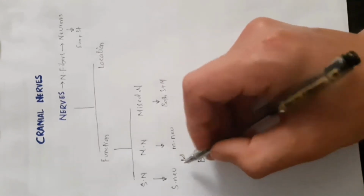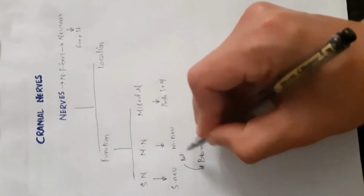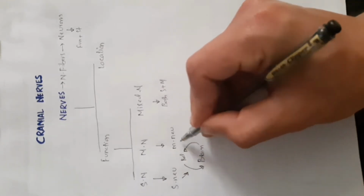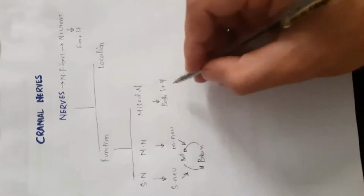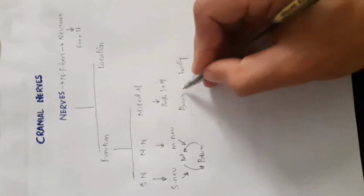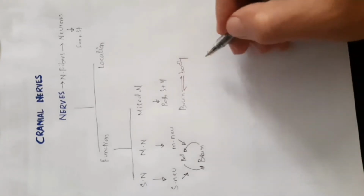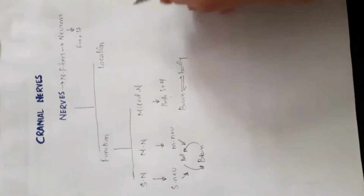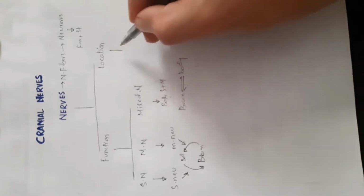Sensory nerves carry messages from the body, such as from a receptor, to the brain, and motor nerves work opposite to the sensory nerves. Mixed nerves carry messages between the body and brain in both directions.